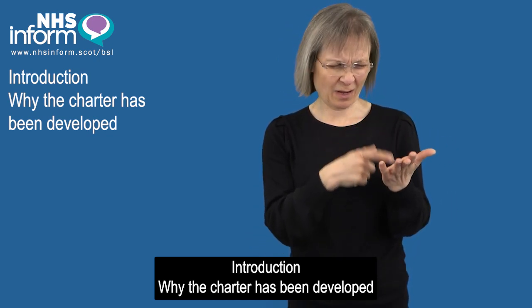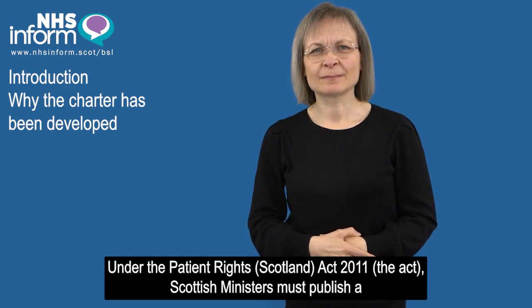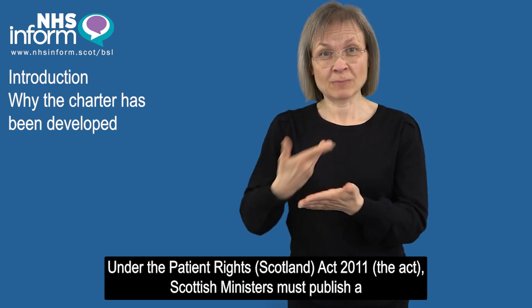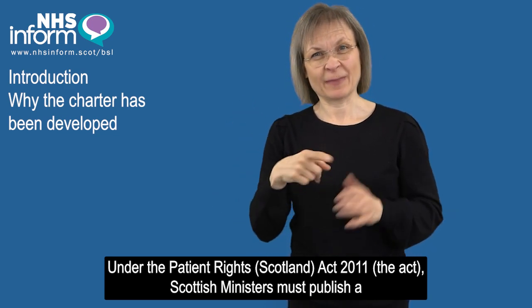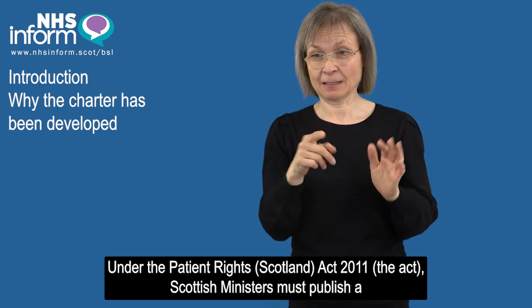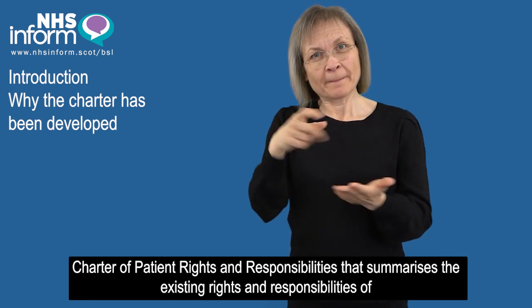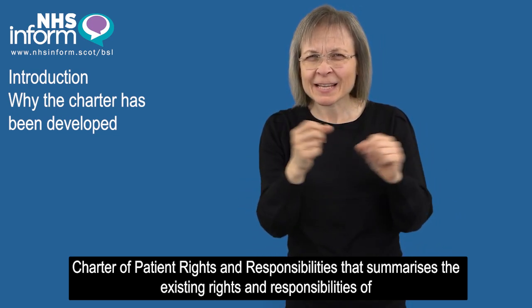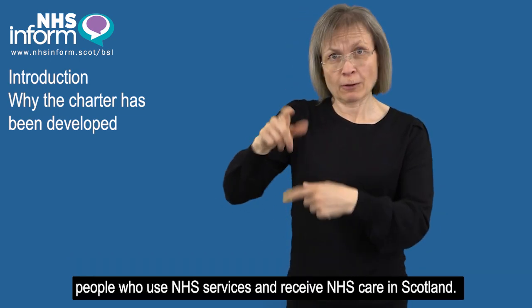Introduction: Why the Charter has been developed. Under the Patient Rights (Scotland) Act 2011, the Act, Scottish ministers must publish a Charter of Patient Rights and Responsibilities that summarises the existing rights and responsibilities of people who use NHS services and receive NHS care in Scotland.